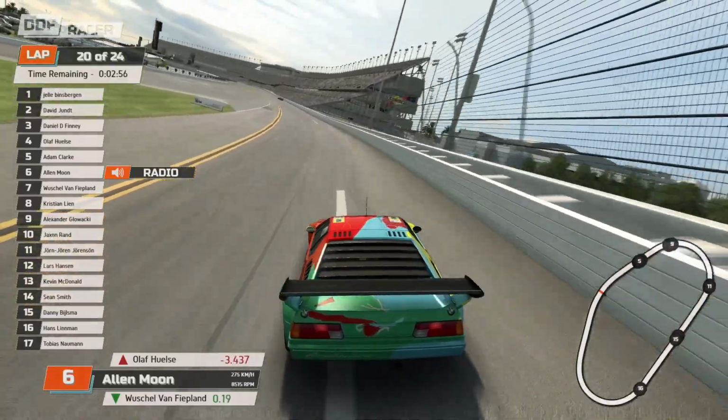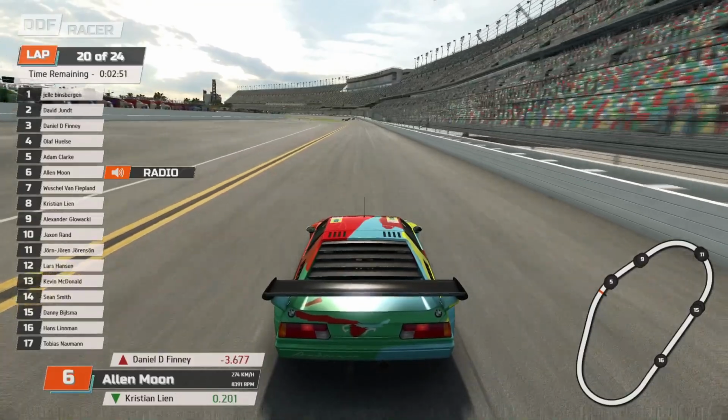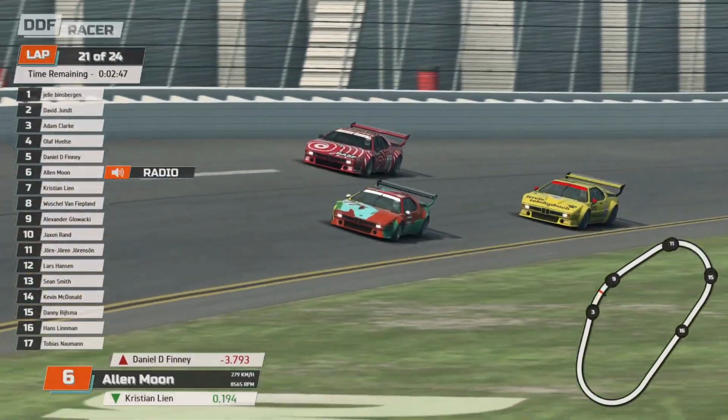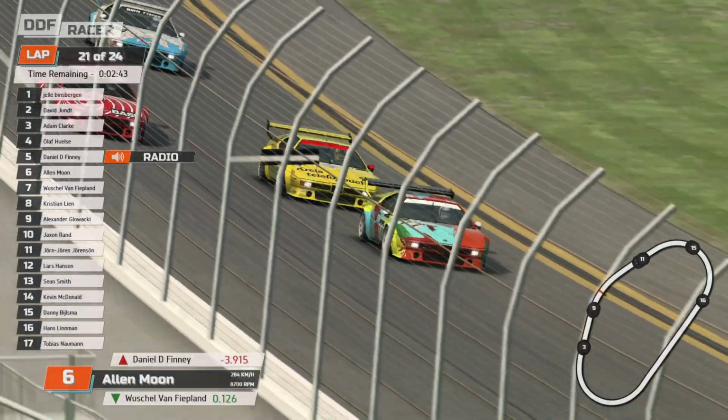Got a bit of wear on my right front. Clear low. I think everyone does, buddy. Yeah, I know. Crew chief is always right on top of it. Your front right is overheating. Your front right, shut up!